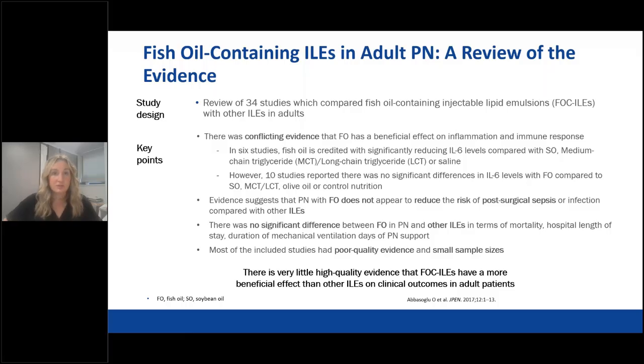Another review looking at fish oil containing ILEs in adult PN. This was a review of 34 studies which compared fish oil ILEs with non-fish oil ILEs. There was conflicting evidence that fish oil had a beneficial effect on inflammation and the immune response. In 6 of the studies, fish oil significantly reduced IL-6 levels compared to other ILEs. However, in 10 of the studies, it showed no significant difference in IL-6.